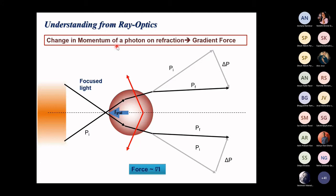Here, the change in momentum of the photon on refraction gives rise to the gradient force. The beam has to pass through the particle, only then is it possible. Otherwise the gradient force will not exist. If no light is refracted, then it will be only the scattering force. So this object feels the force towards the focus. That is called the axial gradient force, and this force is proportional to grad I, which we showed in the previous slide. Grad I means the change in I. So this force originates because of this change in intensity. There has to be a change in intensity, only then will the gradient force occur.